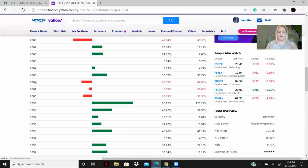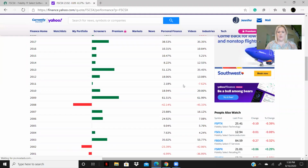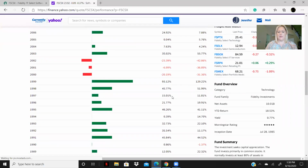Now, as you can see, this was the dot-com bubble right here, where obviously the returns were not great by any means. The 2008 crash happened right here. But one thing I'd like to note on this is look at the returns that you're getting leading into this. The year before the dot-com bubble, it had a gain of 93%.